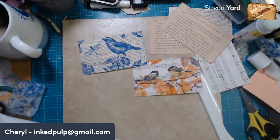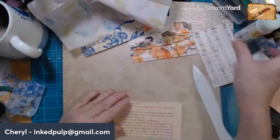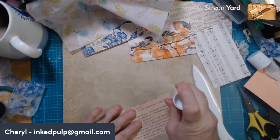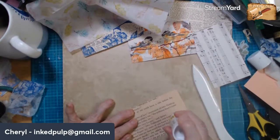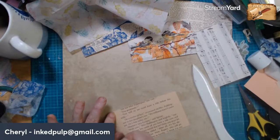So let's do this pink one. And let's do this on Sprouts page. Well, we're only half an hour in. We still have a lot of time.